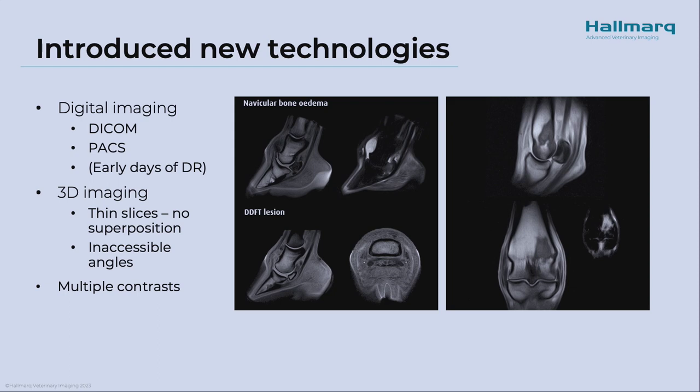And it really introduced not only MRI, but some more fundamental technologies. So for many of our customers, it was their first venture into digital imaging. It was their first use of DICOM for PACS, and a lot of our installations, we spent as much time fixing the DICOM as we did fixing the MRI. It was the first introduction into 3D imaging, so slices rather than superposition, rather than something like an ultrasound where you've got a thin slice.